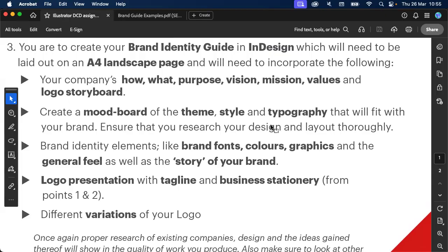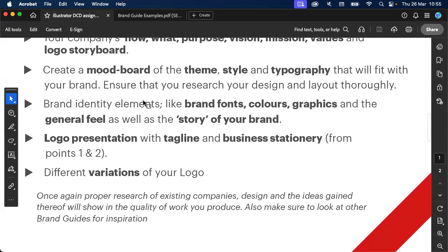You can have a page for colors, a page for fonts, a page that talks about your how, what, and why, a page for the logo, and a page for a mood board. Split your things up into different sections. So your mood board, and then you add in elements like your brand fonts. So you will literally have a page dedicated to the main fonts in your brand. How many fonts should you be using?